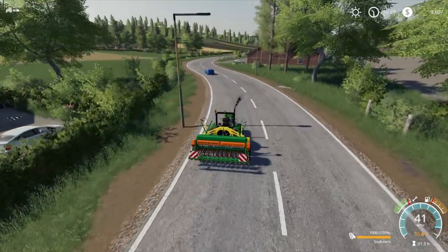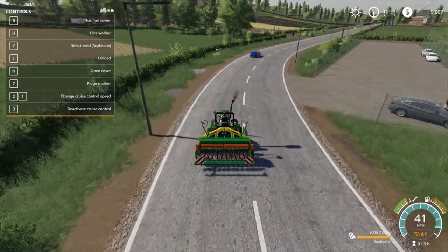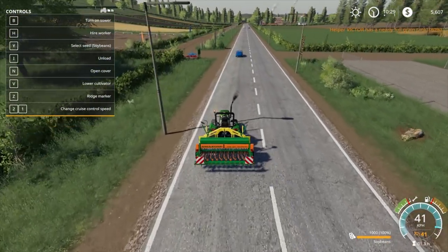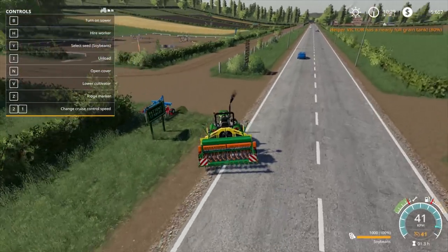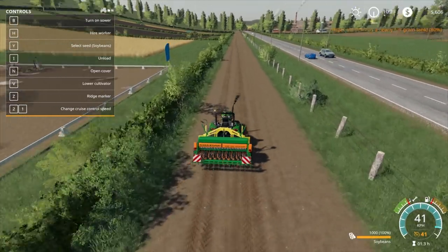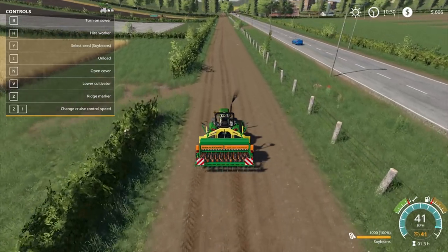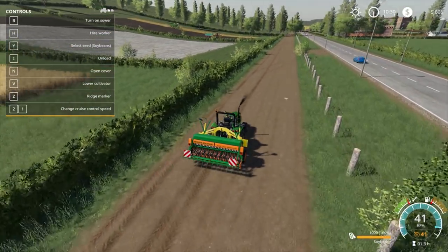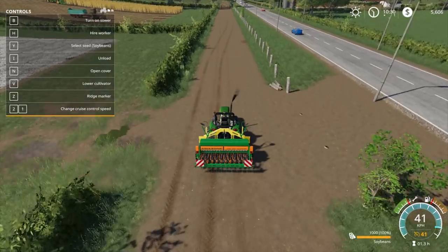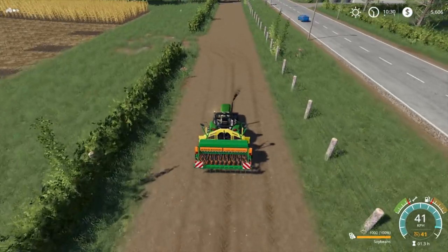Alright, so we'll go back and test this bad boy out, see if it's gonna work. Ridge marker, we don't really need ridge markers, but go through to here. Unload, lower. Victor's nearly got a full grain tank. He got a little bit further than I thought he would. Besides, we did do a couple of runs, I think, before we hired him. Alright, so this should now, hopefully, clear the ploughing stage. Don't quote me on it, but I'm kind of hoping it will.